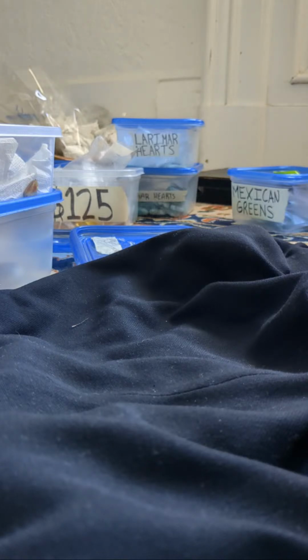Nice. Okay, Larimar Moons. They might already be over there. We got Larimar Hearts right here. Larimar Cabs. Larimar Moons. Let's try these out on the black background too. These go at 4 a gram. I might start doing sales on this stuff too. Do you guys shop for Larimar in your local markets? Because Larimar, I always see it starting at 5 a gram, and even then it's not as blue as the stuff I have.